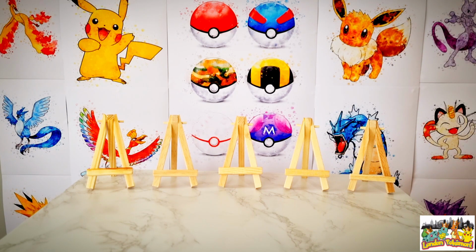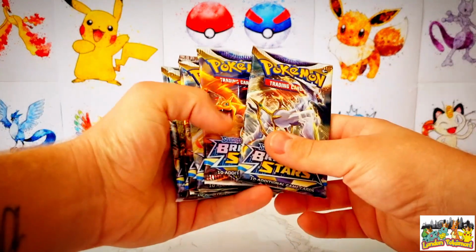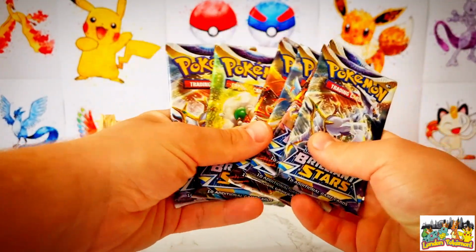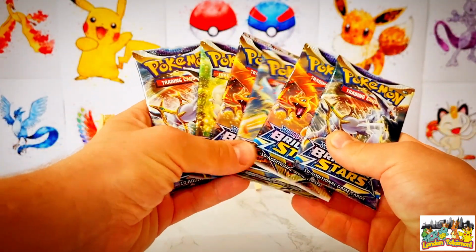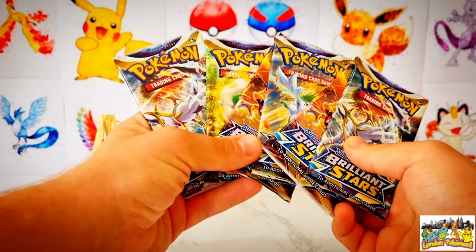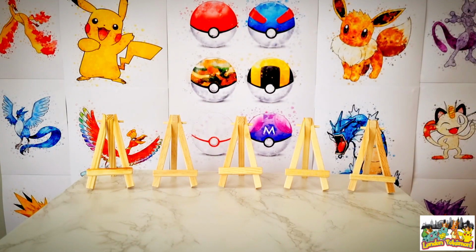Now guys, in today's video, we're going to be opening up some of the latest set, Brilliant Stars. As you can see here on screen now, we've got six packs that we're going to be opening up very shortly. We've got one of each artwork, and a couple of them we've got two Arceus, two Charizard, a Shaymin, and a Whimsicott artwork, and we're going to be cracking into those very shortly.